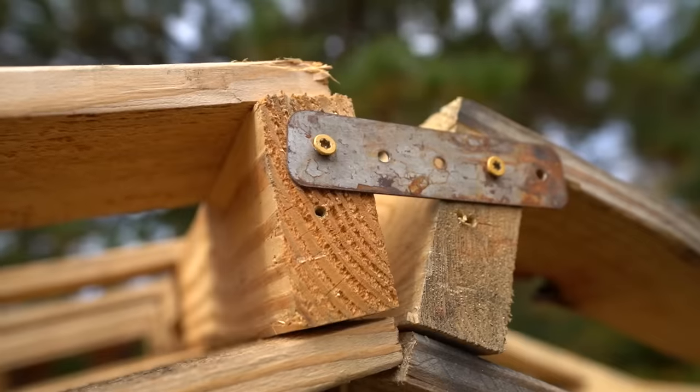There won't be any perfectly 90 degree angles. There won't be any perfect corners. It's not gonna be perfectly level. There's nothing perfect about this chicken coop, but it's mostly free, and we're not gonna agonize about the details too much because we just need it to be functional, and I think the chickens are gonna like it.